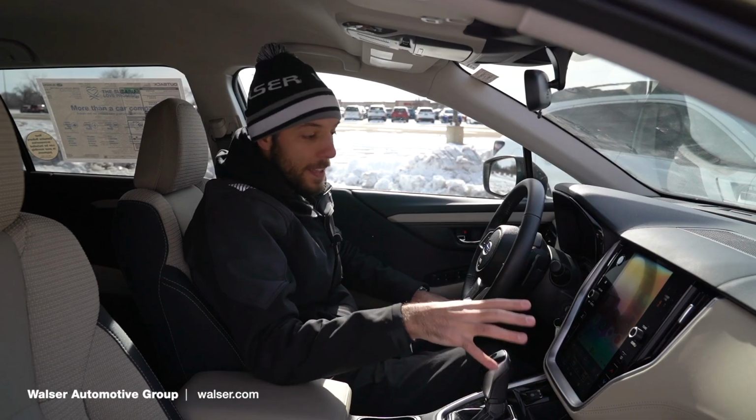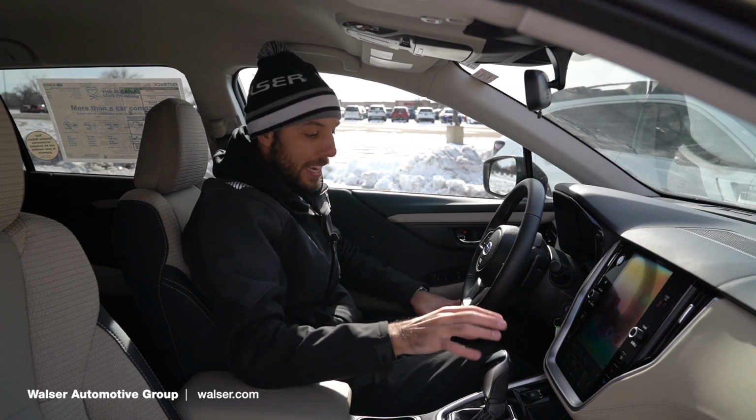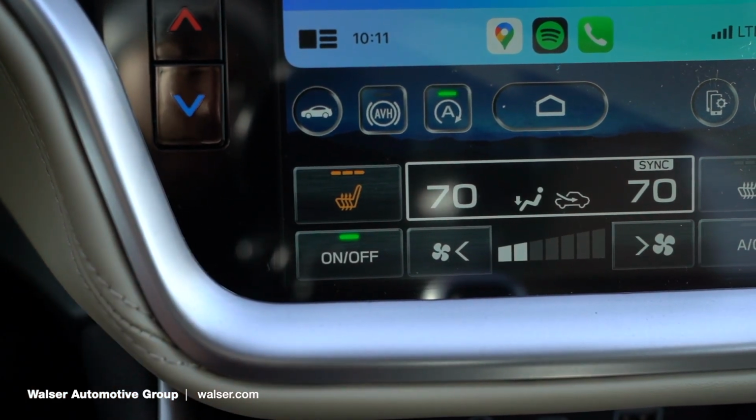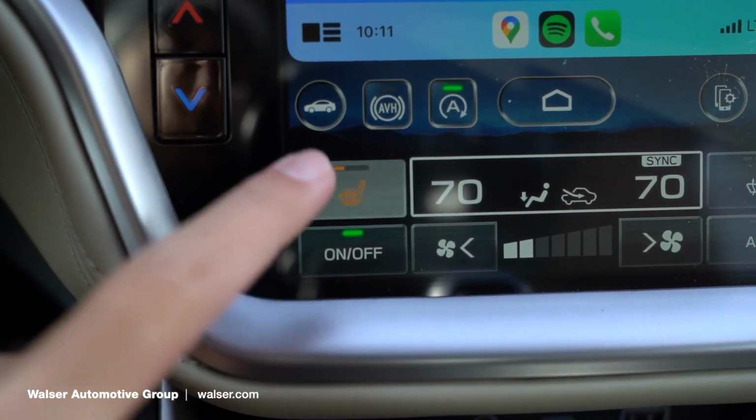Now from there, one thing that I did like, they still left the volume knob on this one, so you're not messing with that. And one of the changes from last year is that the heated seat button isn't in a menu. You can just click it right here, so the driver and the passenger are gonna have heated seats.